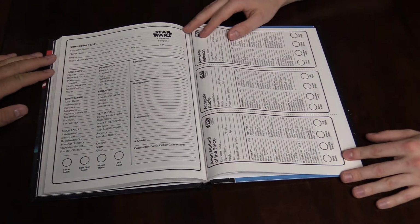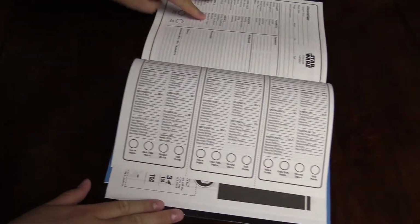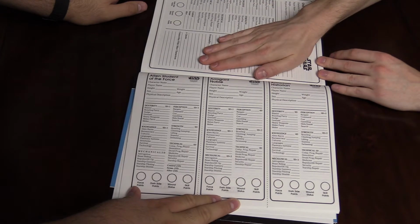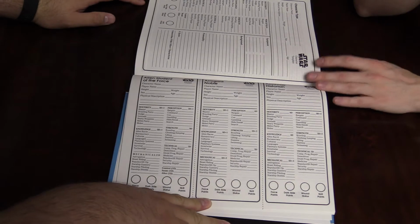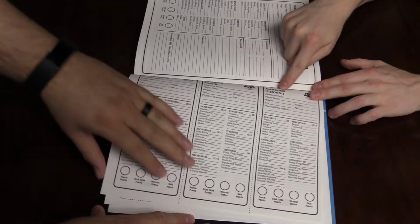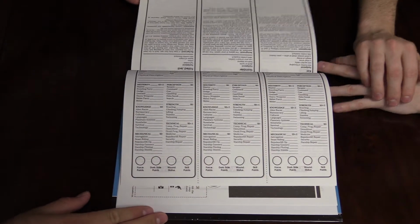So it's cool. These are the templates. Rotate this way, you can see the templates. Up here you don't really need to see it right now because it's the blank sheet that you can fill in. You can photocopy it if you have a photocopier or access to one, or you can just use the internet. These are going to be your templates. You can cut them out if you want to. I think you're supposed to photocopy them and then cut them out. That makes sense.